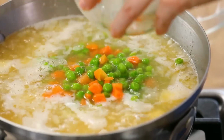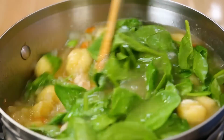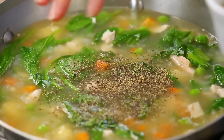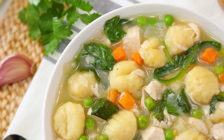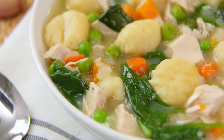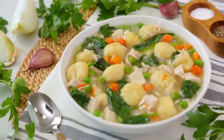I've got some frozen peas and carrots headed in here, as well as a couple handfuls of baby spinach. I'm gonna stir in some salt and some pepper and let this simmer for another, say, 2 to 3 minutes. And that's it, guys. It is ready to be enjoyed. And we just made an amazing chicken soup in under 15 minutes. There's a lot to love about that.